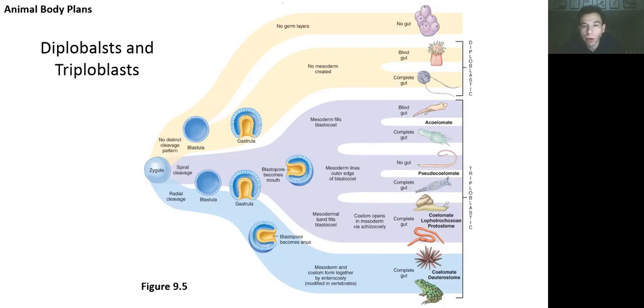Those animals we call protostomes. Proto meaning first, and stome, like stomata in plants, right? Meaning a hole or a mouth. Meaning the first hole becomes the mouth. Protostomes. Some protostomes are acoelomate. They don't have a coelom. Some protostomes are pseudocoelomate. They have a pseudocoel that is only partially lined by mesoderm. And some protostomes are true coelomates, meaning they have a true coelom that is completely lined by mesoderm.